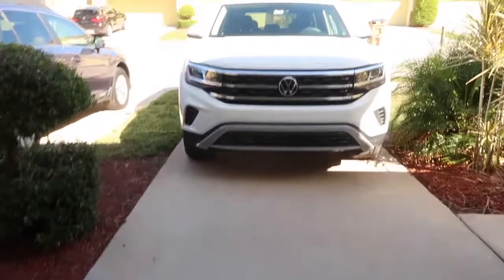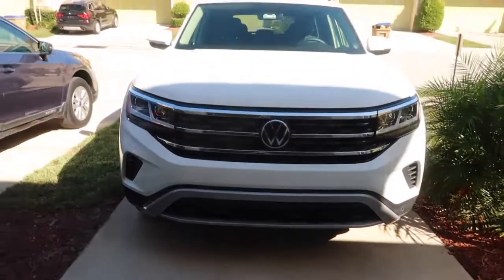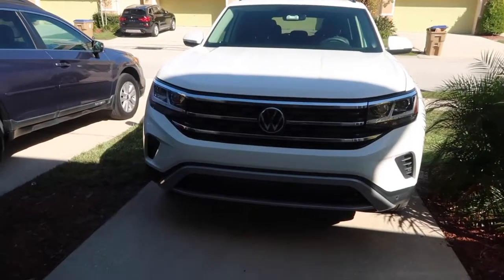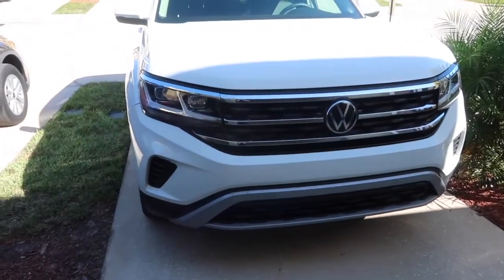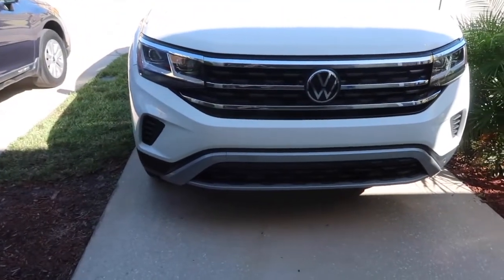So here she is. Oh my gosh, I love this car so much. This is a 2021 VW Atlas, and it's a 7-seater. So I'm gonna give you a quick view of the lovely, sexy exterior. The sun is very beautiful today, so I'm sorry if there's a lot of shadows in this video, but I'll try to get the best shot for you.